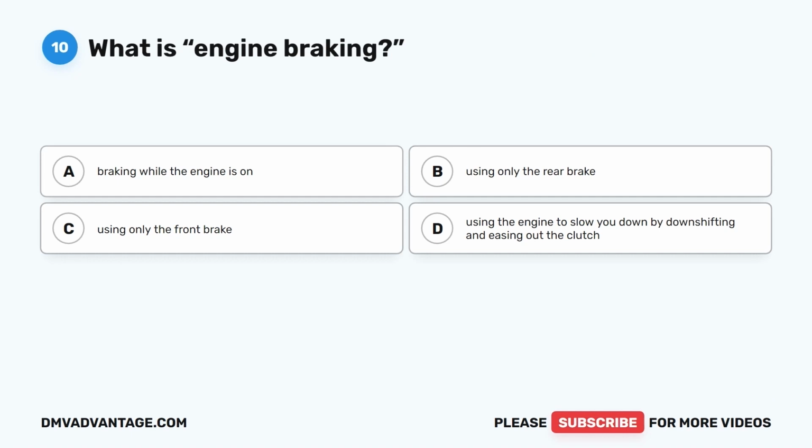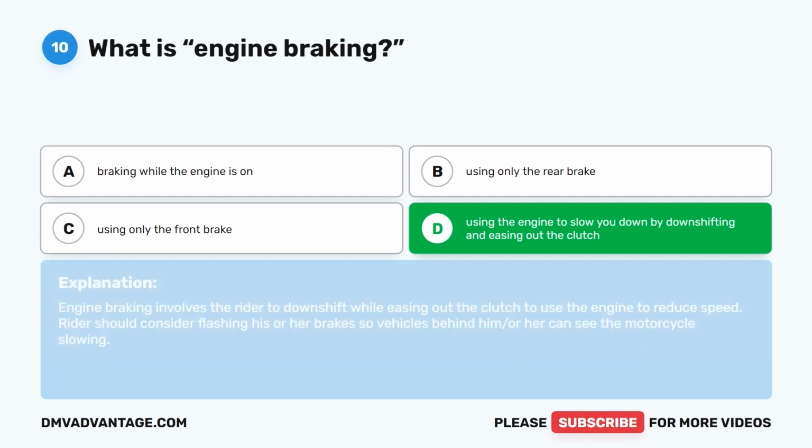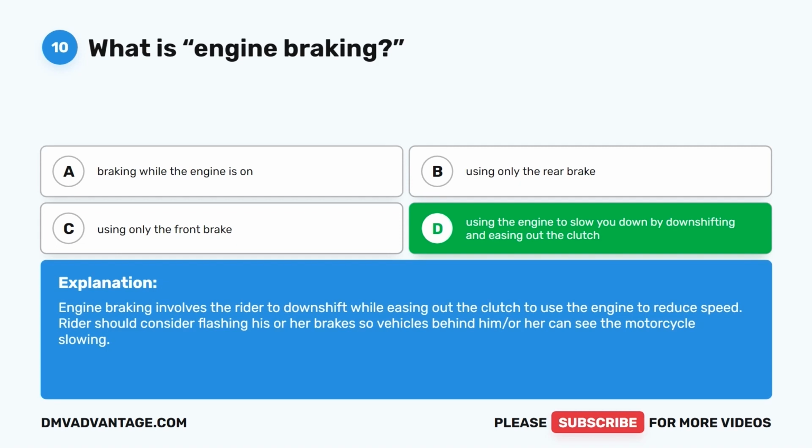Question 10. What is engine braking? A. Braking while the engine is on. B. Using only the rear brake. C. Using only the front brake. D. Using the engine to slow you down by downshifting and easing out the clutch. The correct answer is D. Using the engine to slow you down by downshifting and easing out the clutch. Engine braking involves the rider downshifting while easing out the clutch to use the engine to reduce speed.